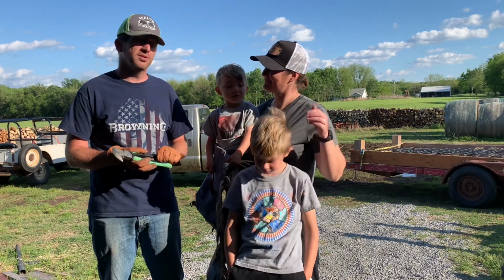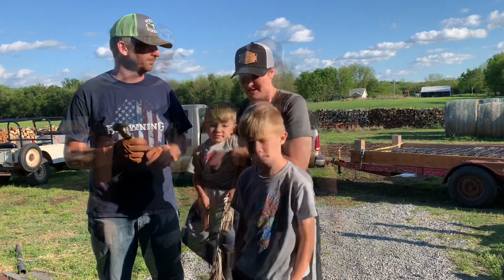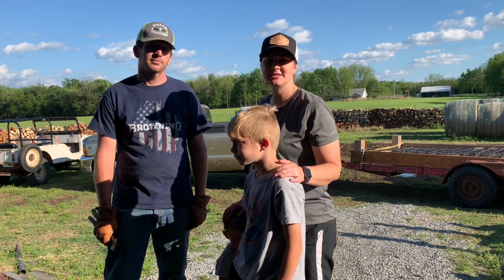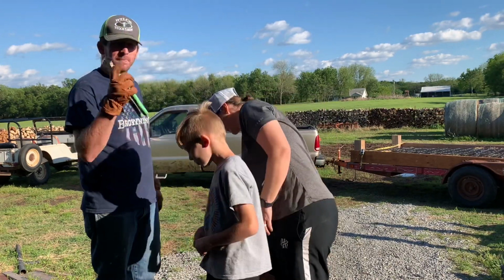So what we're gonna do today is go out and start getting started on the little pig pen we're gonna build for it. We could drive all over the country and get some fancy pig, but why not get one that our neighbor has just down the road and has been raising, and buy local, you know? So let's get a pen built.